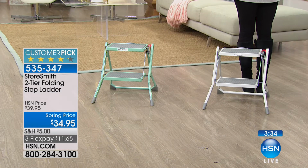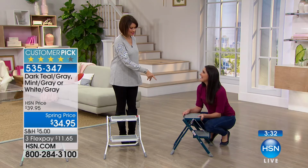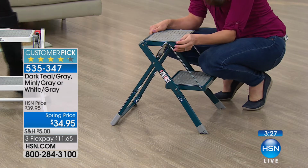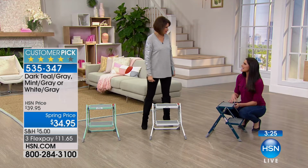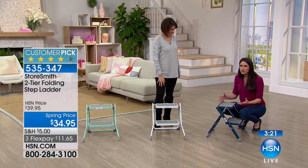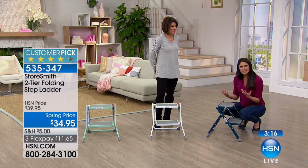I love this teal. It's so pretty. I think you're going to love the teal too. Yeah. It's a really deep, rich teal. And then we also have it in a mint green, a nice, soft green. I feel like with teal, you usually think of a brighter color, but this is a dark teal. It's exactly what it sounds like. It's really pretty. It's more of a gem tone type of color.